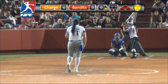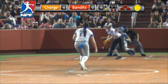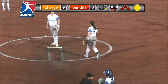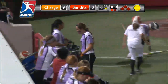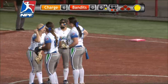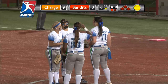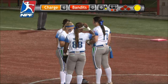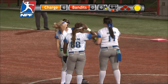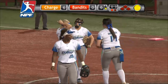Cervantes has reached both times on walks tonight. And she tries to bunt it in the air, but it's right at the first baseman Richardson for out number 1. Not a very good bunt by Cervantes. I get the idea where she's trying to catch the Dallas Charge off guard and not expecting her to bunt, but it was just a terrible bunt. It was bunted right at the first baseman, Caitlin Richardson, and she was able to put that softer away. So Megan Blank now will come to the plate.